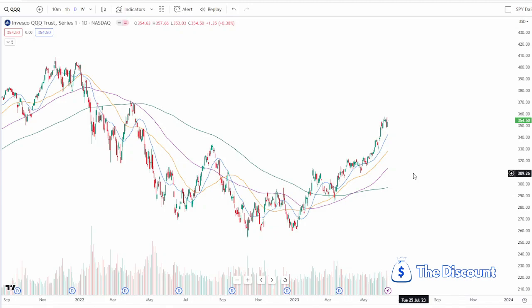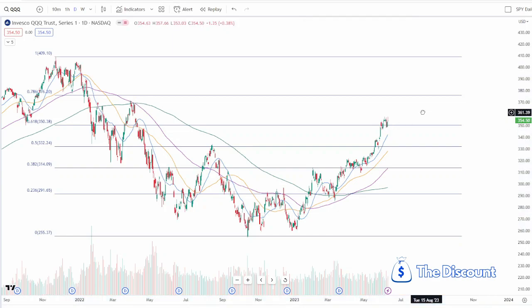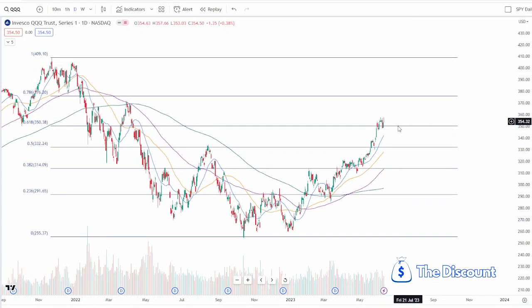Now let's head on over to the QQQ, the NASDAQ. This thing is just super impressive. Where are we? Well, we're closing well above the 618 retrace, so in a much stronger position than the SPY and the S&P 500. Does that mean we're not going to see a pullback just because it's stronger? No. In fact, definitely expecting some type of pullback scenario.